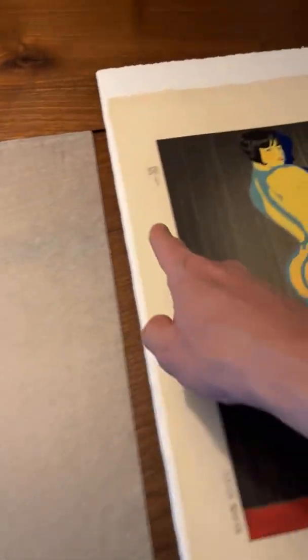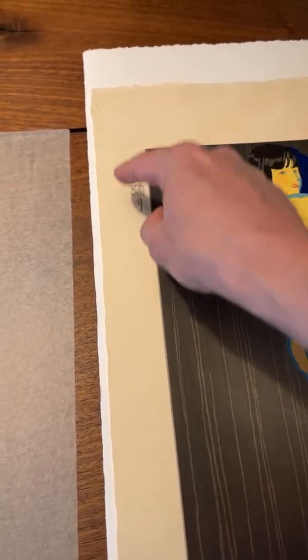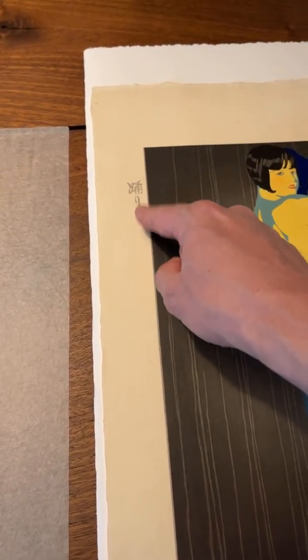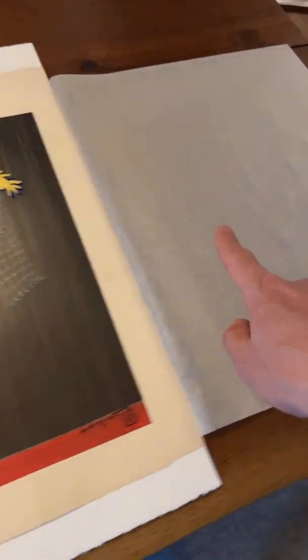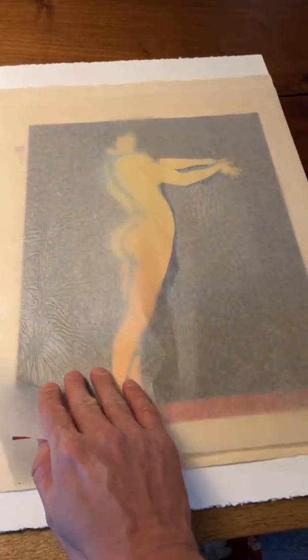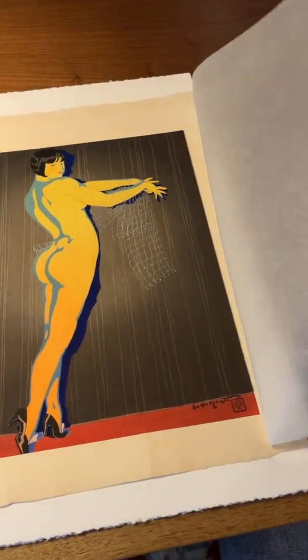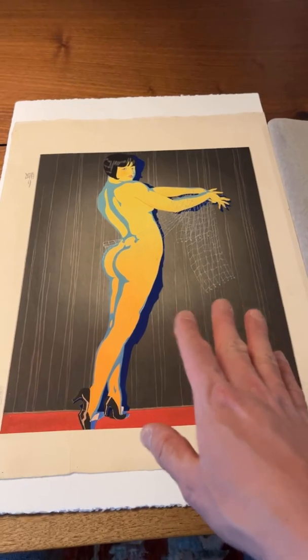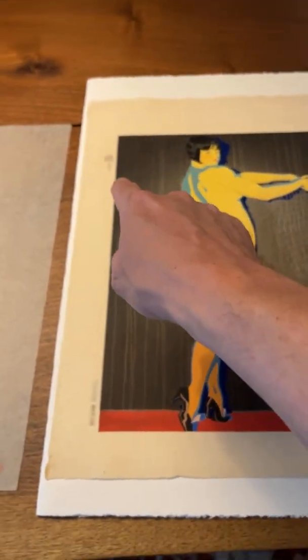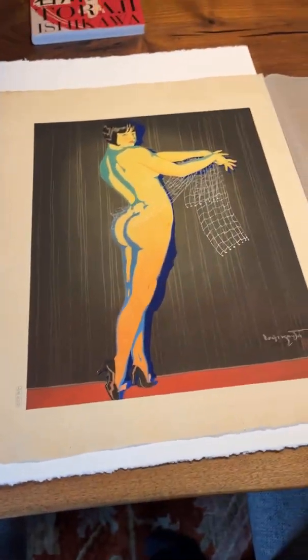The other thing I'll point out is that the title is printed on the left-hand side of this print. Notice that there is no title on the sheets. So we have the cover sheet, which is on this print, which is great. You usually don't see them on there. This one has no title, and so we have it on the print itself. Here, first state, the title's on the sheet, no title in the margin.